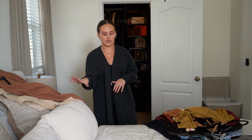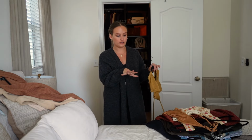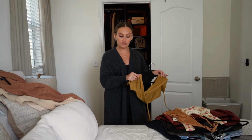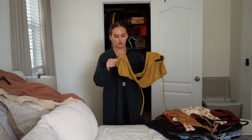I knew that section I was going to keep quite a bit just because it's a lot of my neutrals. I just pulled some various colors, yellow, orange, red, green, blue, because this is as much color as I have in my closet, so it's all in one section. And I think there's a few of these that I'm going to definitely get rid of.